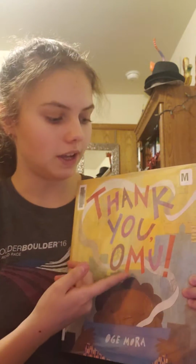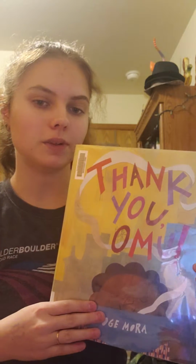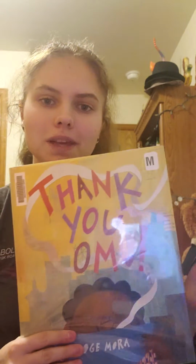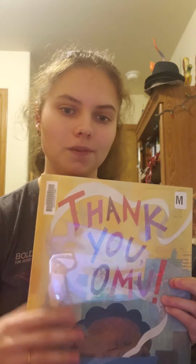Now, Omu is the Igbo word for queen or grandmother. So in this book, this grandmother from Nigeria makes the stew that everyone wants to try, and so she shares it with the community. And by the end, she doesn't have any left for herself. So the community bands together and shares their own dishes with her, and together they feast.